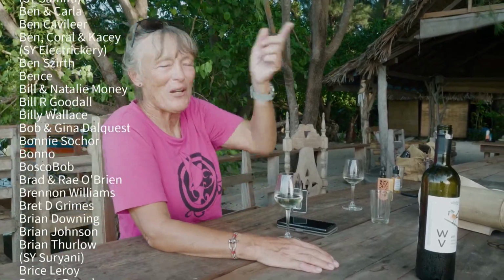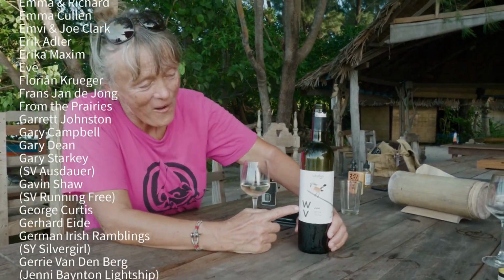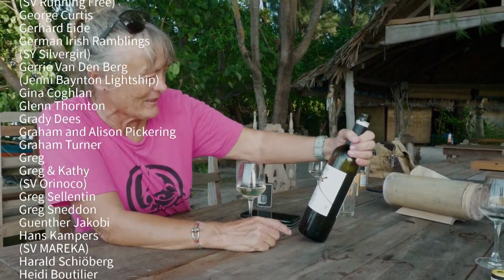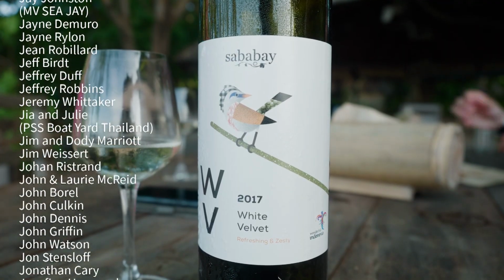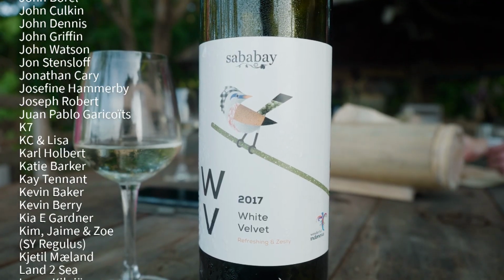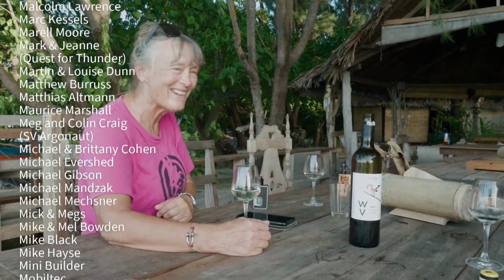So the sun's setting here in beautiful Tiger Island, and we've just met Monique and Johann, who've just come back from a scuba trip, and it turns out that Johann has a winery. So he's our new best friend, and this is his wine. What's it called? Sabah Bay, and it's from Bali? Yes, from Bali. He suggested that we might like a glass, so we said, all right.